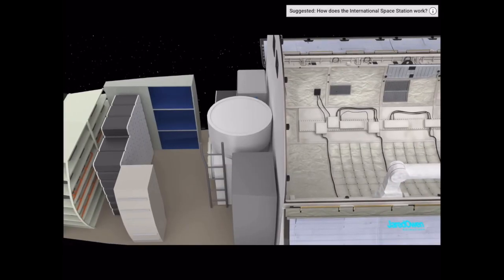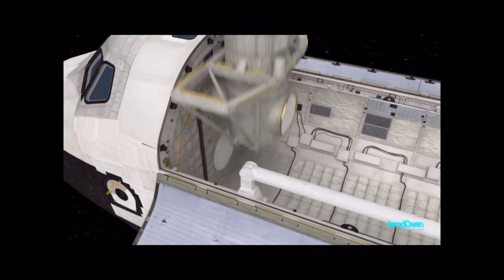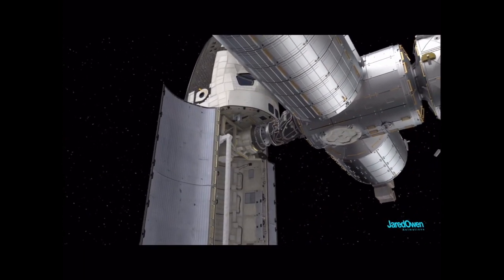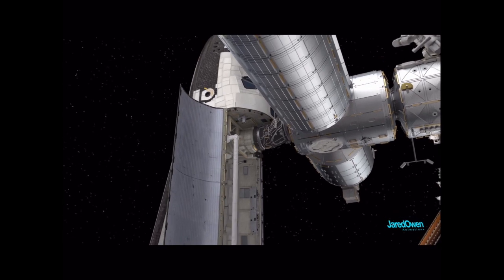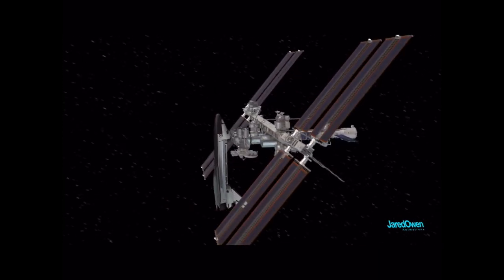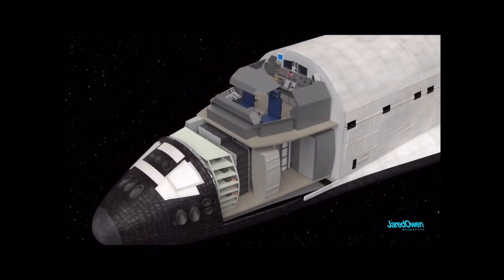Later shuttle missions had the airlock in the middeck removed, and another one was installed inside of the payload bay. This is how the space shuttle was able to dock to the International Space Station. Once it's docked, the astronauts can freely float to and from the station. Now let's take a look at the inside, starting with the crew compartment.